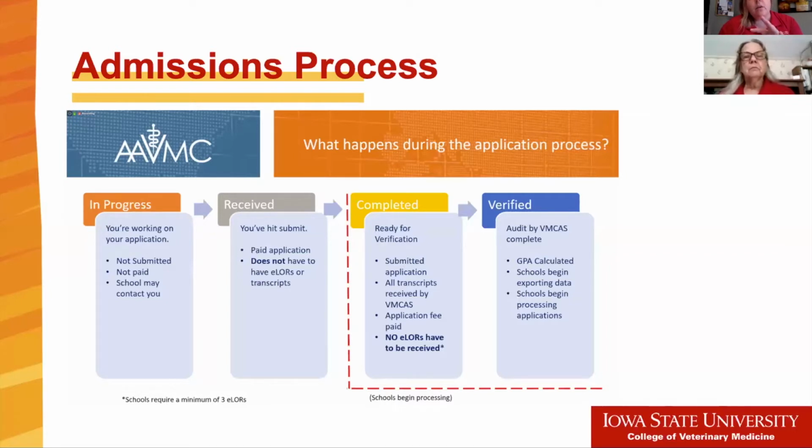It needs to be completed, right, Kathy, by 11:59 on September 15th. Right. Everything has to be completed by the deadline because they don't accept things after the deadline. So if you didn't get a letter of evaluation in, then that letter is not going to get in. So everything has to be into VMCAS by 11:59 Eastern time on the 15th of September.